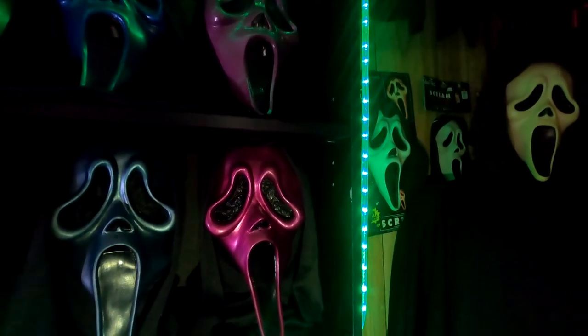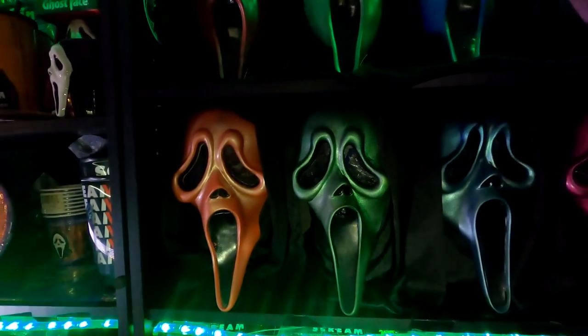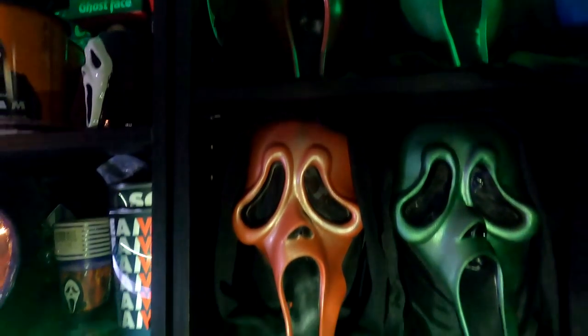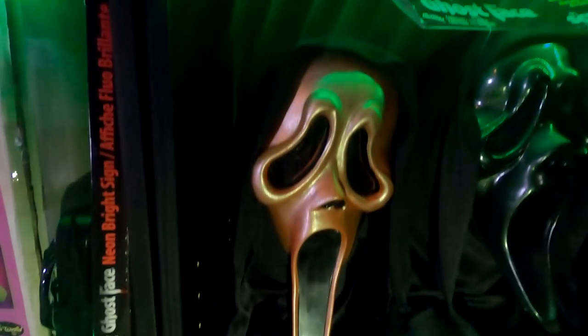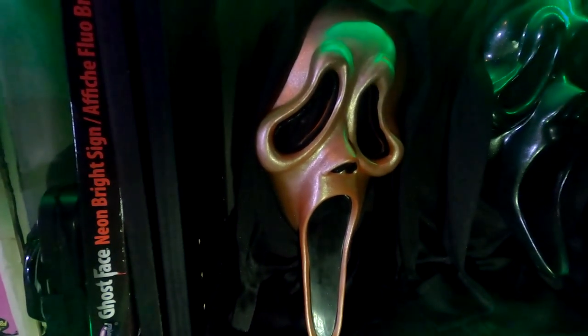I almost have them all, but there are a few more colors that I'm missing. And there's actually a bit of a mistake that I made in the video where I unboxed this mask. I do have another MK down here that's not with the rest of the lineup, and I'm sure you guys can see the color difference.